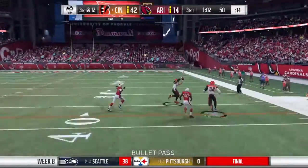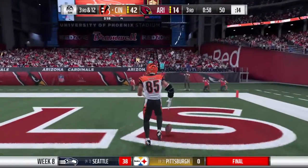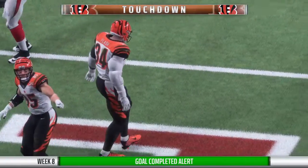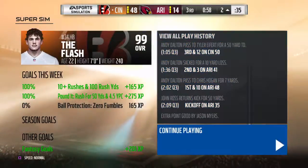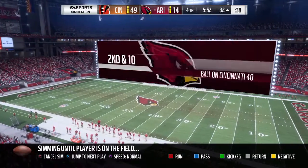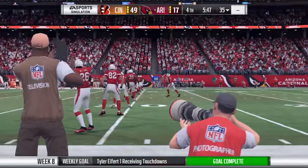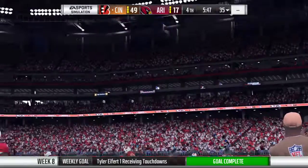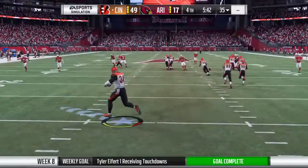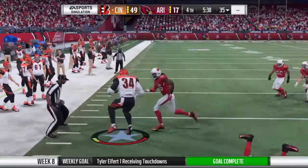So Dalton now. And Eifert has it. Tyler Eifert. And all the way in for a Cincinnati score. Tyler Eifert, his second touchdown on the season. Here's Myers now to kick it away. This is fielded at the goal line. And now running right through him.